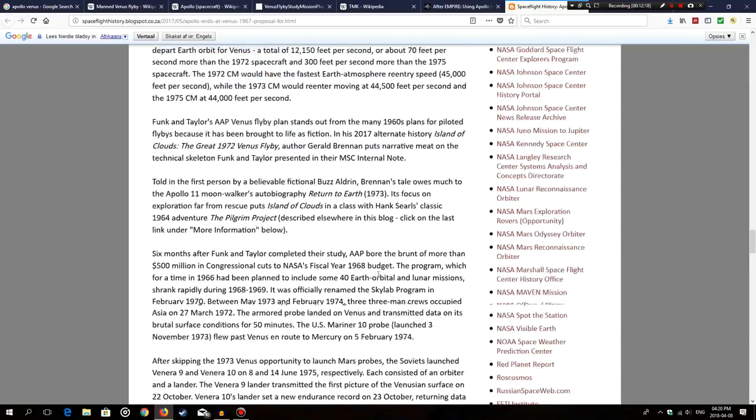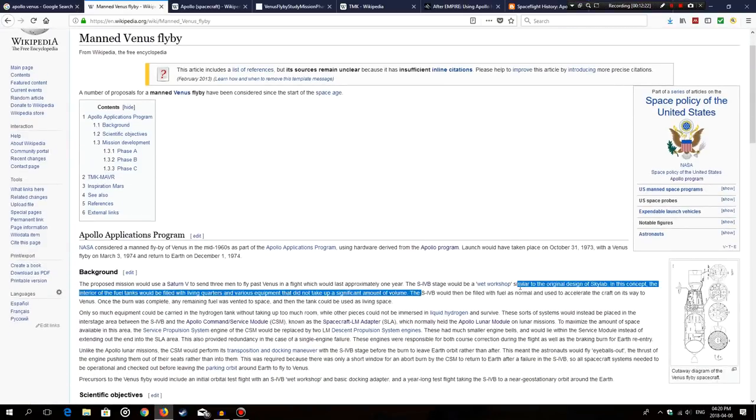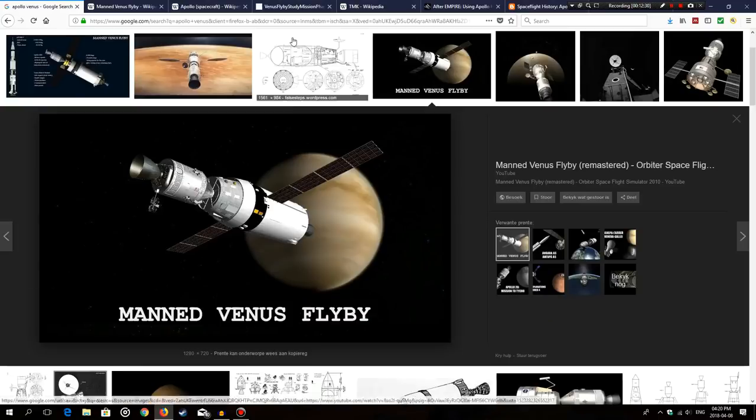I wonder, would it have done this since... No, but why on earth would you have this wet workshop thing? Now, we'll do this one, the standard one. Let me just have a look at some of the images again.